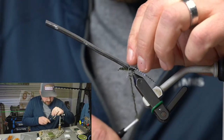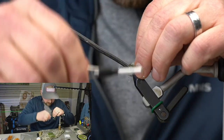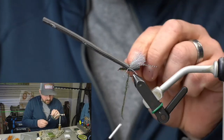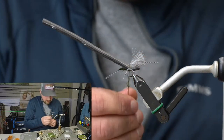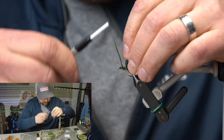So we're going to come right through there. Make sure you don't trap your legs. We're going to come in between the legs for a couple wraps and then start working it forward. You can use that rotary function on your vise if you have one. Pull this all back and then just work this thread, the dubbing, forward.